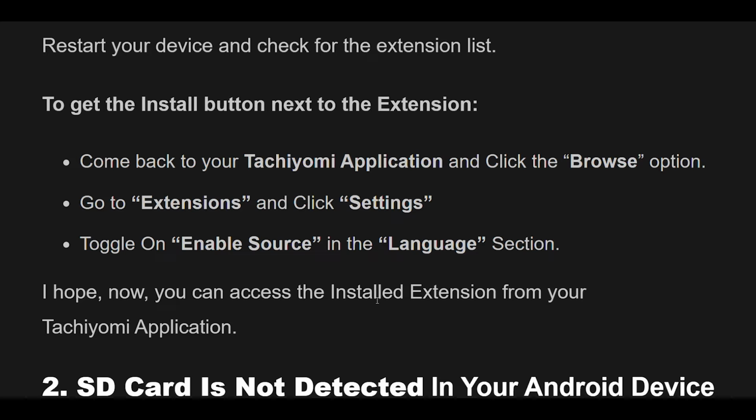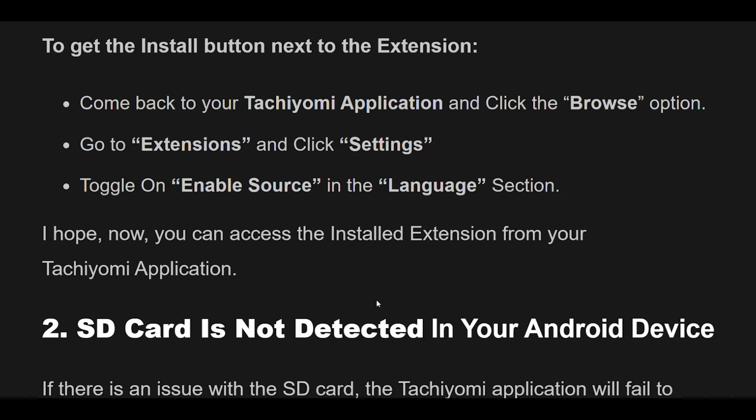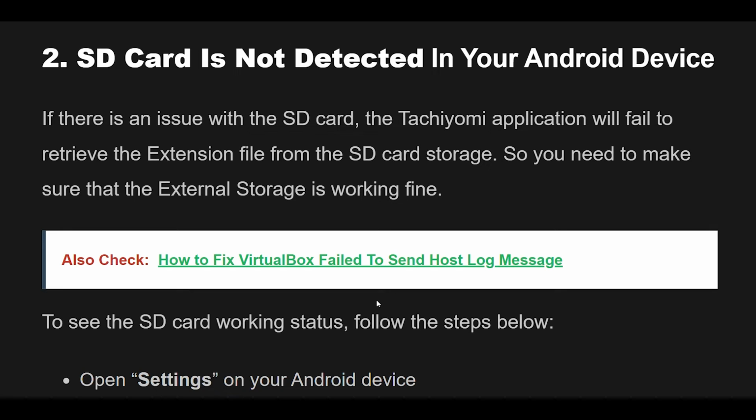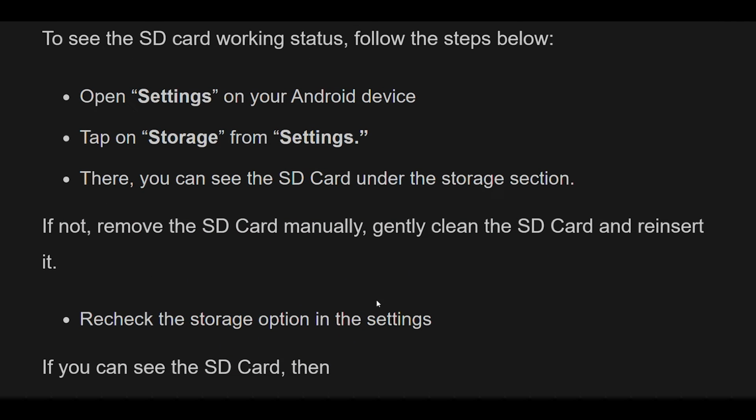2. If there is an issue with the SD card, the Tachiyomi application will fail to retrieve the extension file from the SD card storage. So you need to make sure that the external storage is working fine. To see the SD card working status, follow the steps below. Open Settings on your Android device. Tap on Storage from Settings. There, you can see the SD card under the Storage section.